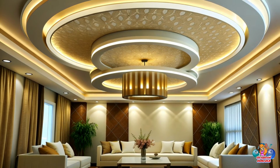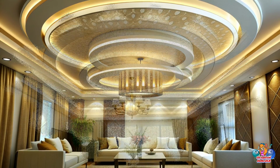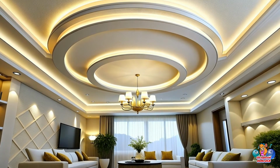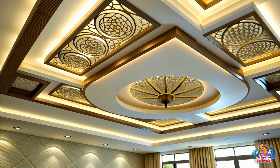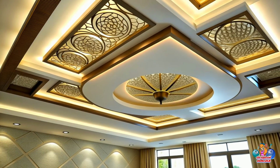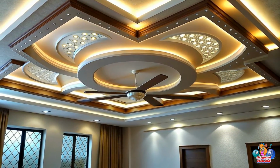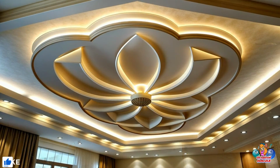Wooden accents. Combining gypsum ceiling with wooden accents can add warmth and texture to the living space. Wooden beams or panels can be integrated into the false ceiling design, creating a captivating visual contrast. Artistic patterns. Experimenting with artistic patterns can truly elevate the false ceiling design. From floral motifs to abstract geometrical shapes, these patterns can make a bold statement and become the focal point of the room.